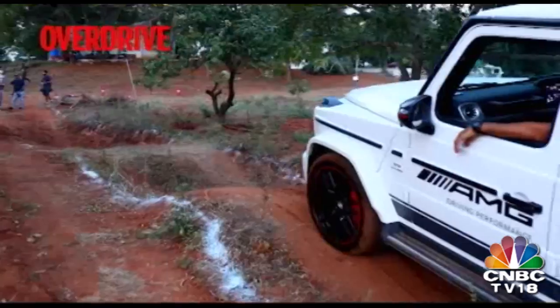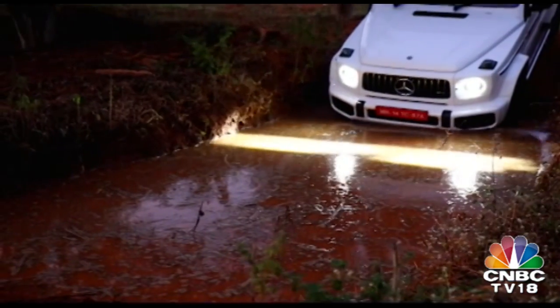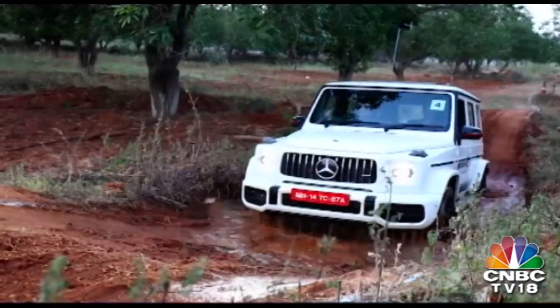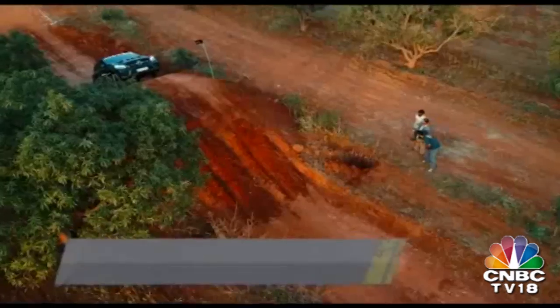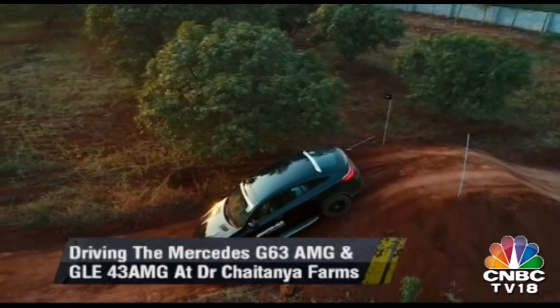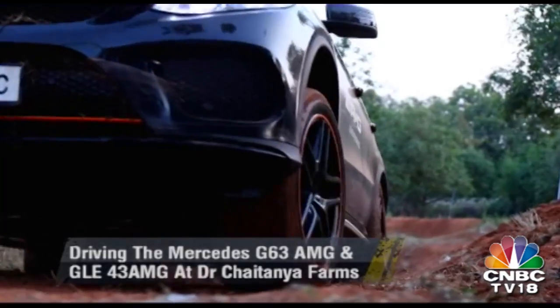Driving through the course was a cinch in the G63, as its lockable differentials and 850 Nm producing V8 motor was more than enough to get out of any situation. The GLE 43 AMG, on the other hand, wasn't as well equipped to tackle off-road obstacles, but it managed to sail through, much to the amazement of the group present.